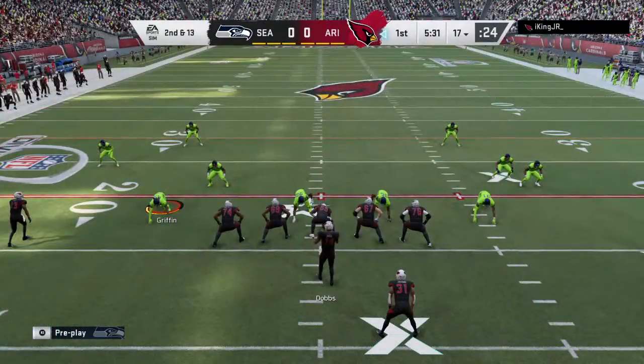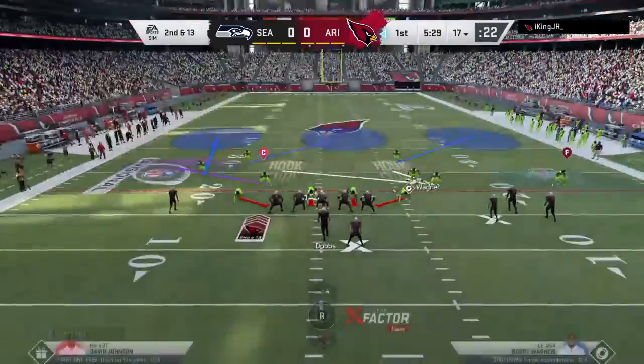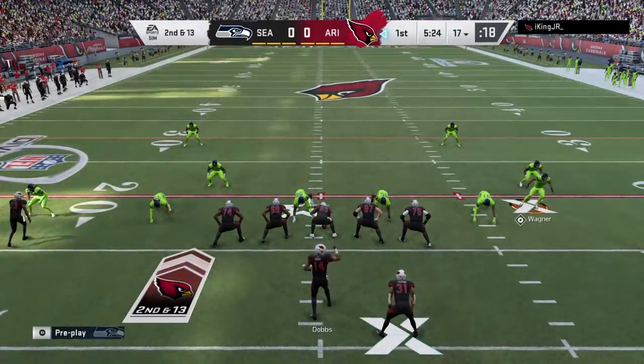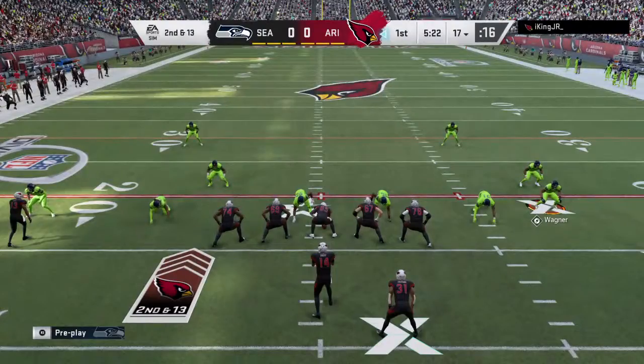Down. Hit the flag. Mike's 5-4. Here we go, D. Switch. X3. Go.